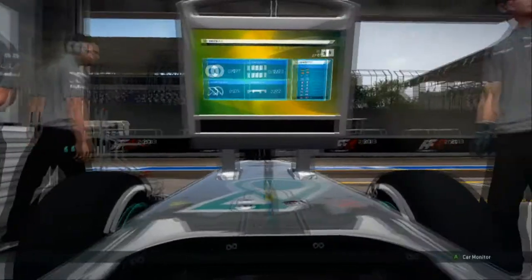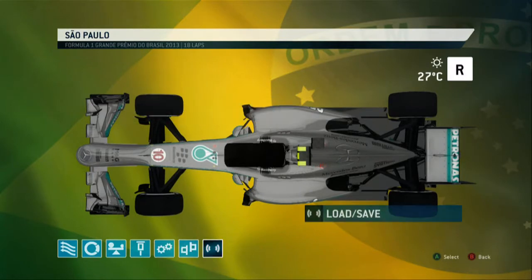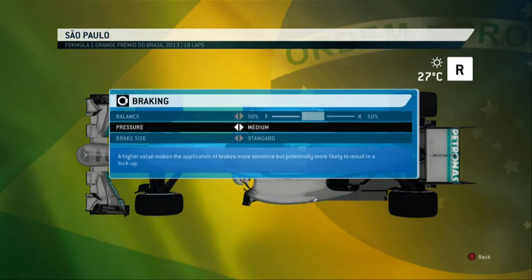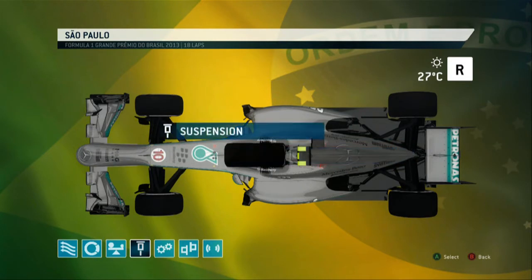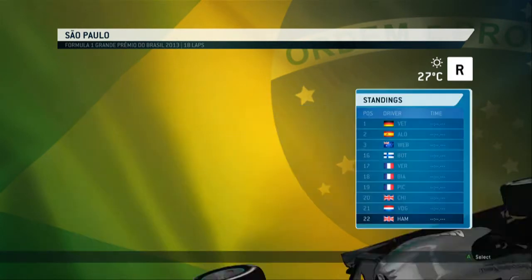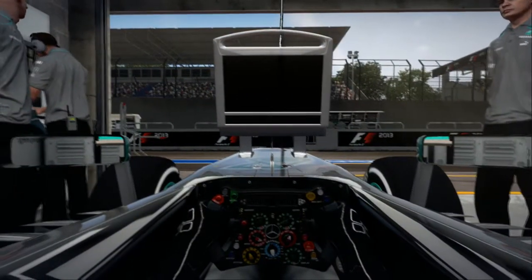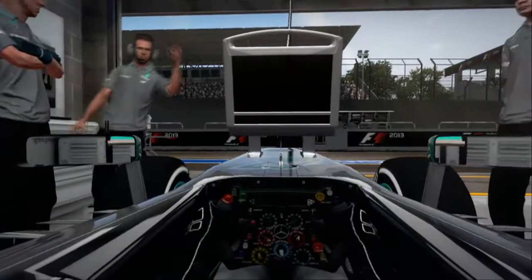Here we are, and once again it is a 0% chance of rain, so that is good for us. I don't like driving in the wet, especially with a standard setup. You can just see there me running through the setup once again. We are going to start on the option tyre once again. We're aiming for a podium. Let's go to the grid. All complete, we're ready.